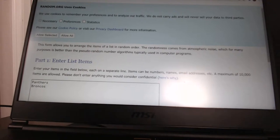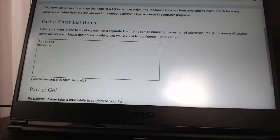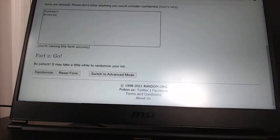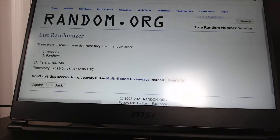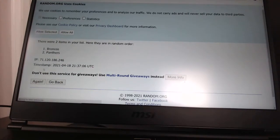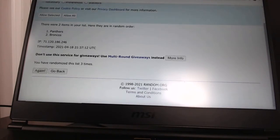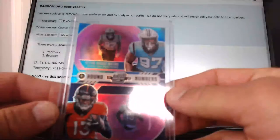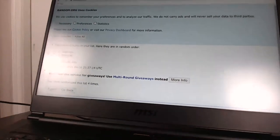All right, so we're going to random off four times. So we got the Panthers and Broncos for the Yetur Gross-Matos and the KJ Hamler, round numbers, 49 of 75. Let's scroll on down. We'll randomize it. You'll see one click here and then three after. So there's the one. Again. This is two times, this is three times, and here's the fourth. It's going to the Panthers. They are getting Yetur Gross-Matos and KJ Hamler, round numbers. Congrats, Panthers.